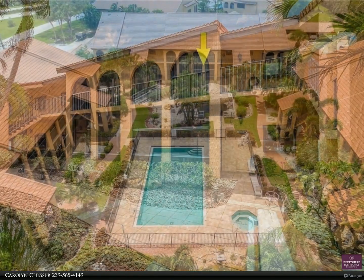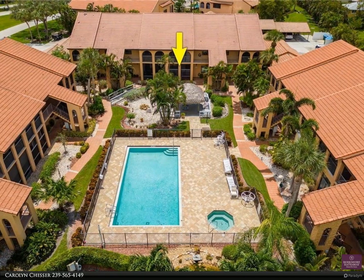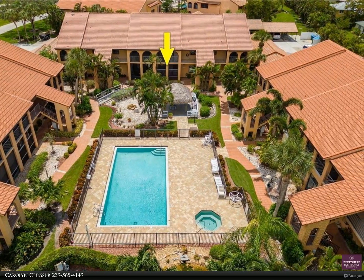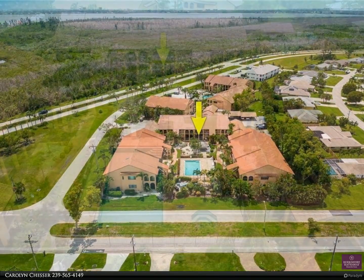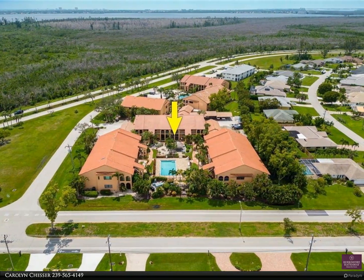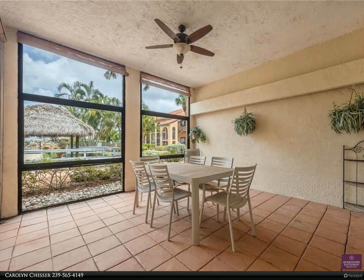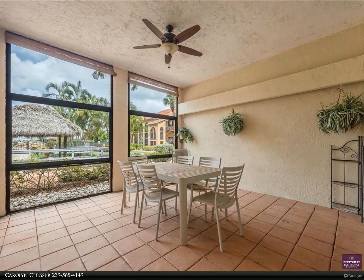Welcome to Rose Garden Villas, located in one of the most desirable locations in Southwest Cape Coral. This first floor two bedroom condo comes fully furnished, turnkey. Ten foot ceilings in most rooms offer a welcoming, home-like feel. Not like your typical condo, with over 1,300 square feet of living space.